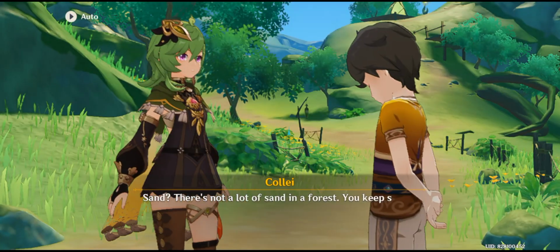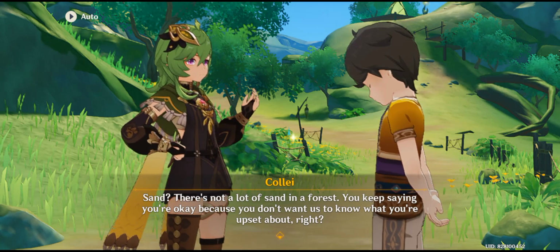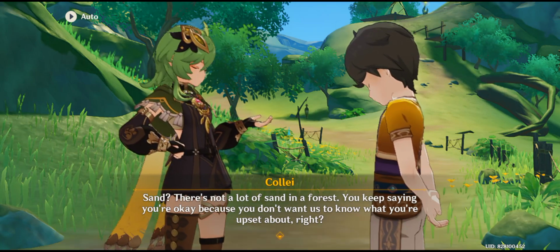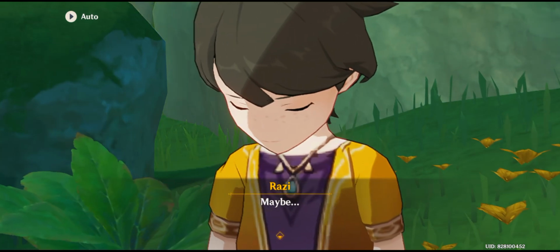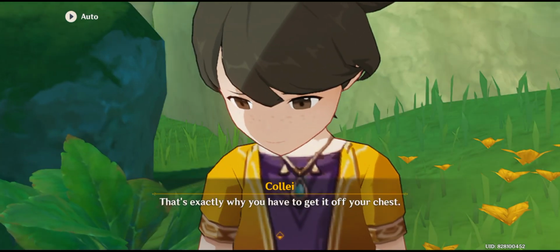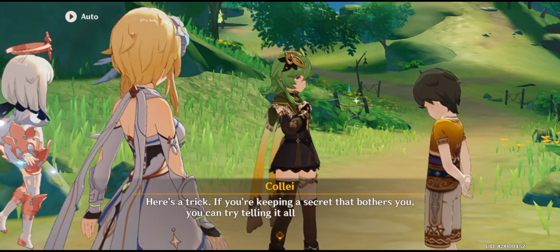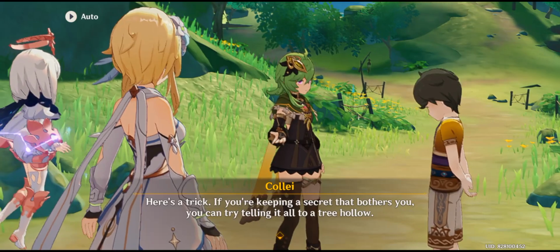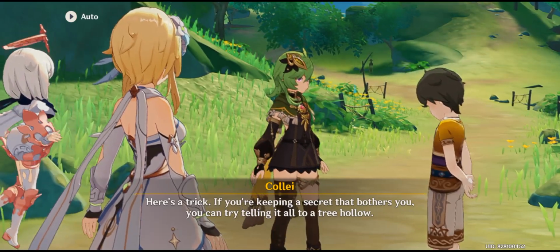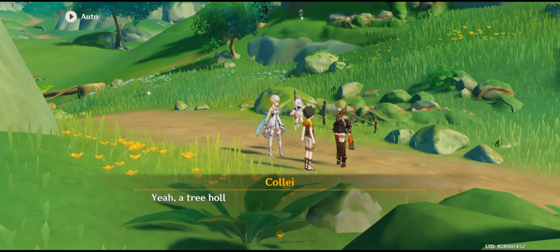Sand? There is not a lot of sand in a forest. You keep saying you're okay because you don't want us to know what you're upset about, right? Maybe. That's exactly why you have to get it off your chest. Here's a trick. If you're keeping a secret that bothers you, you can try telling it all to a tree hollow. A tree hollow? Yeah, a tree hollow.